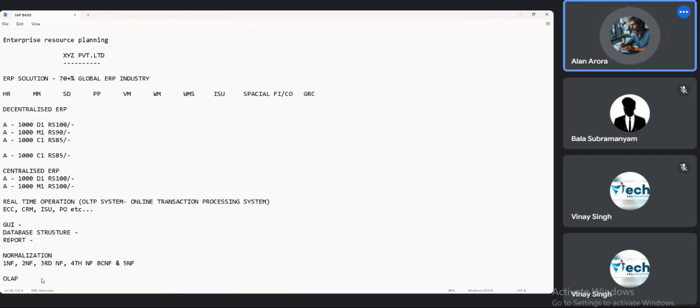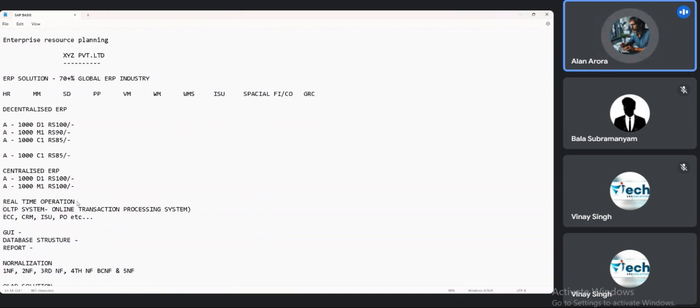What we call an OLAP solution. Because this system that we had, this OLTP system, we could run the report, right? But considering the granularity level of data, this solution could not actually cater to any data or any report which is older than 6 months, right?